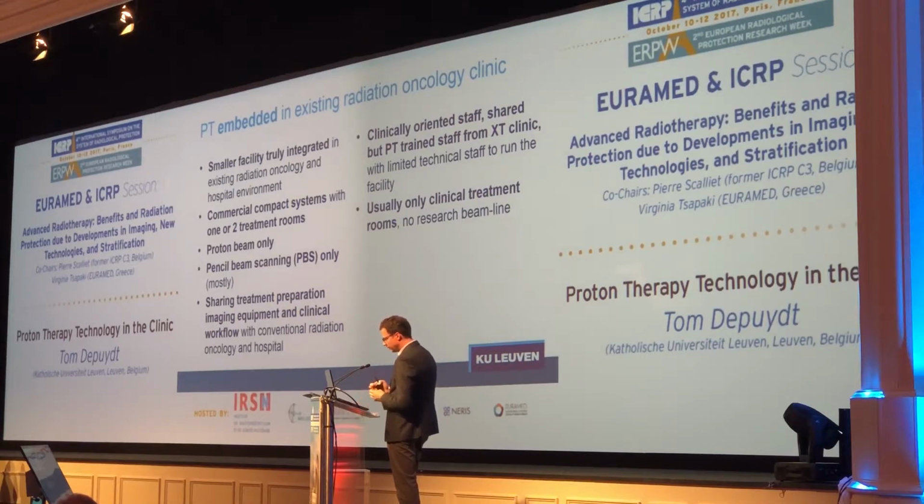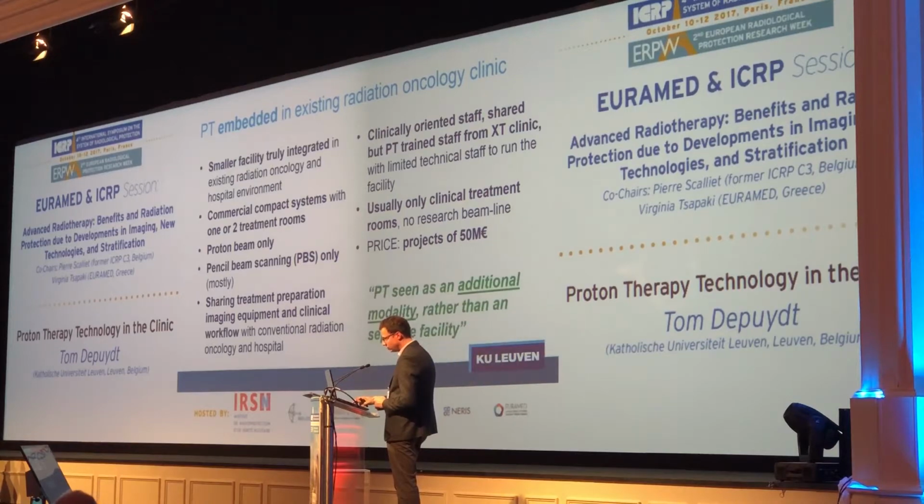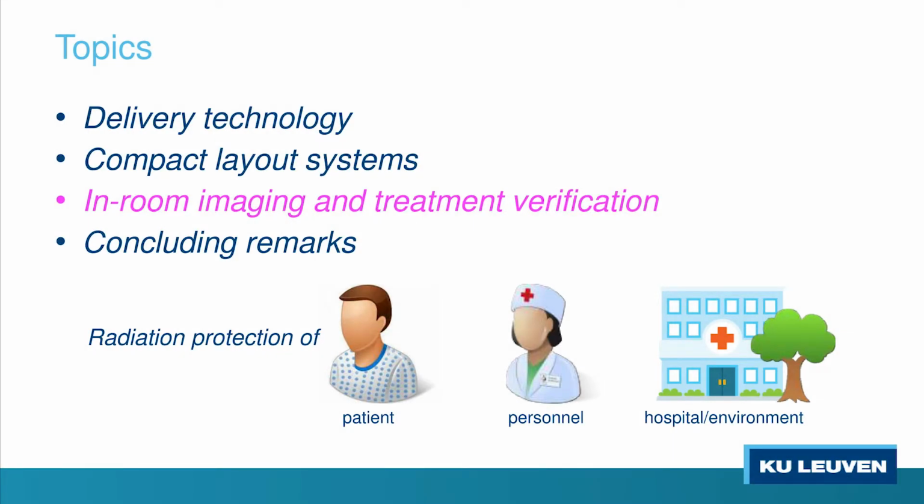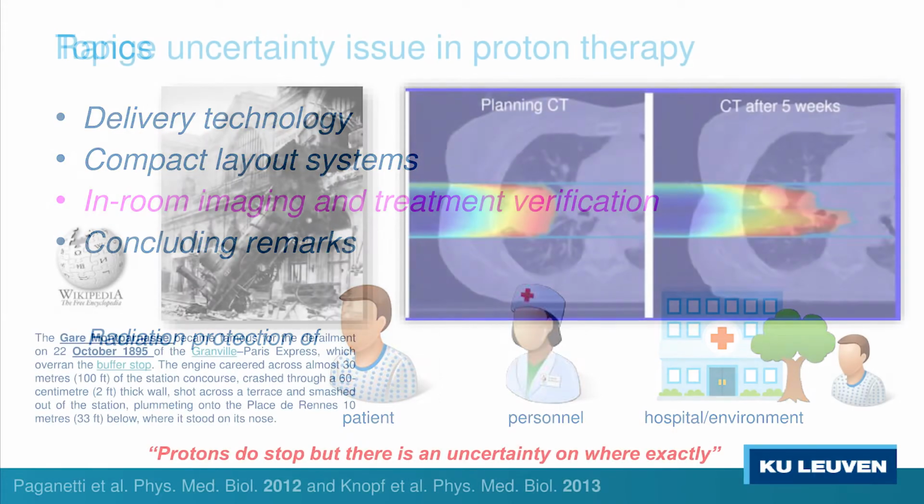And usually it's only clinical treatment rooms. And the price is a lot less than these large facilities, roughly around 50 million euros. So it can be seen as an additional modality rather than an additional facility, and that's an important aspect. And then in-room imaging, we already got a nice introduction in image-guided radiotherapy.